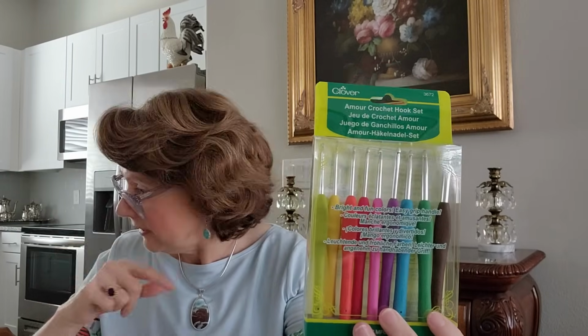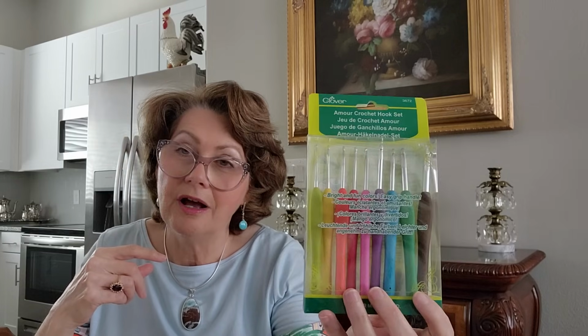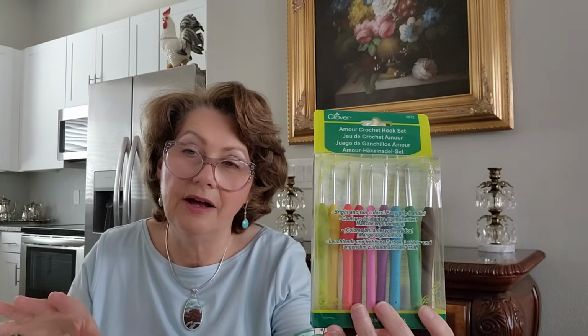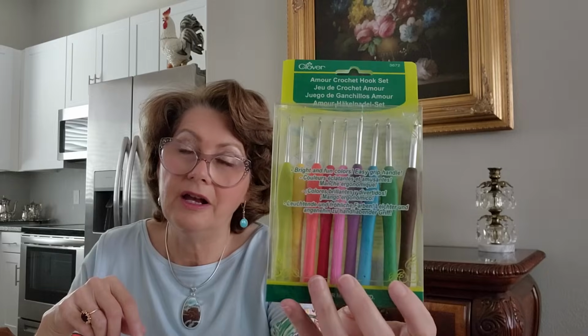And then this other lady, Secret Yarny, was using the same crochet hooks. So I said, I'm going to buy me some. I keep calling them needles. I went to Joann's first. They did not have them. So then I went to Amazon, and I found them, and I bought me a whole set.